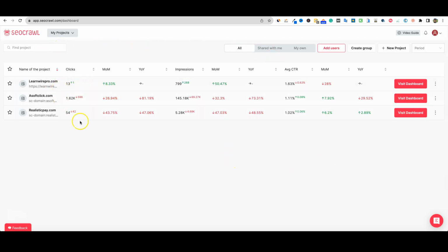You can get the overall dashboard right off the bat of what's going on. Even just looking at this, this dashboard is already an amazing way to look at your websites, because you can look across and see almost nothing but green on my LearWire Pro account, which I haven't even posted on in months, actually, but it is getting clicks month over month. It is up 8%, and I haven't published on this in months. It's got a lot of impressions. It's up 268 right there, and month over month, 50% more impressions.